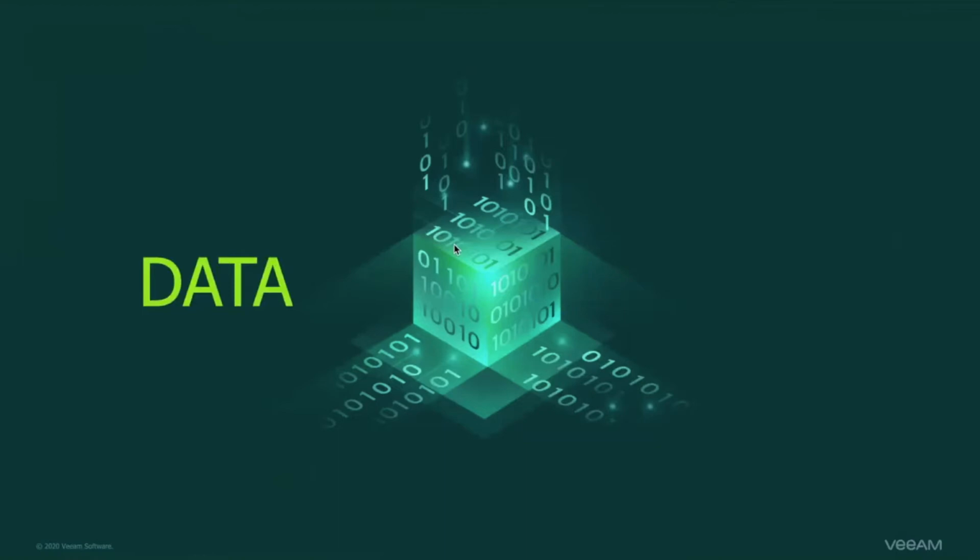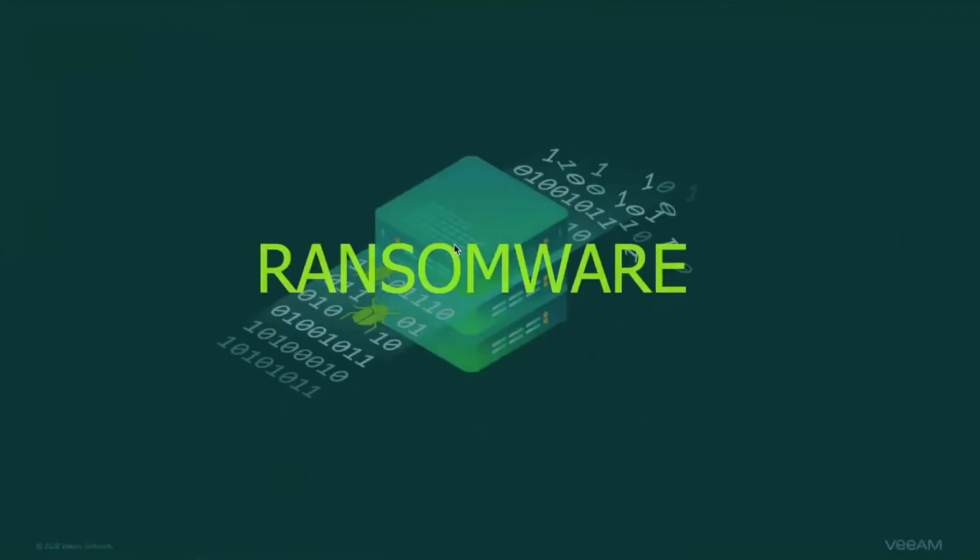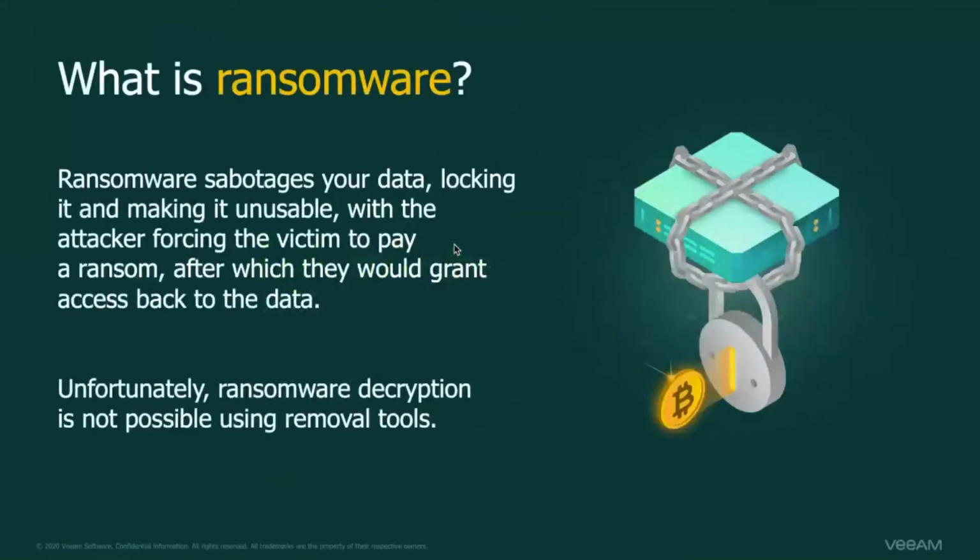Hopefully this works. WebEx, sometimes the animations don't work right, but here we go. I think it's, yeah, there we go. So it turns into ransomware. It's supposed to start flashing, because you get scared and whatever. So continue on. We'll go through.